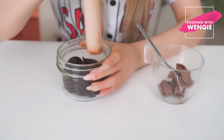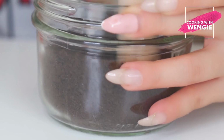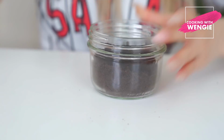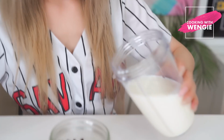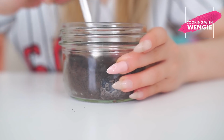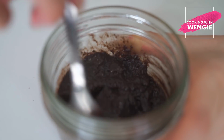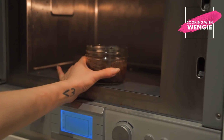Alright guys, this is 9 Oreos worth in this jar. Let's crush it. So crushed up Oreos just look a bit like dirt for some reason. I mean, it tastes good, but it just looks like dirt. Let's add some milk. Ooh, this don't look good. This is probably the least attractive kind of mixture before we pop it in the microwave. Yep, so let's pop this in.